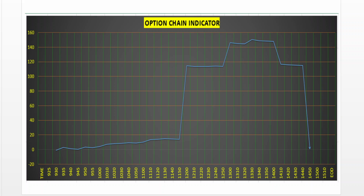We are going to learn some advanced techniques regarding trading. And friends, I want to bring out the last Friday move and what happened in the option chain, and the advancement I have made in this option chain indicator. So friends, I want to tell you that I did not copy anything from anyone.